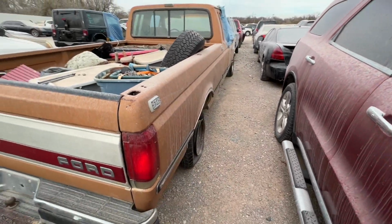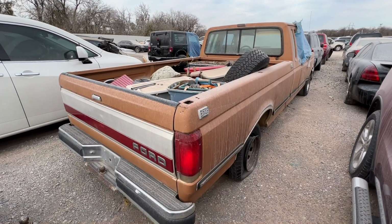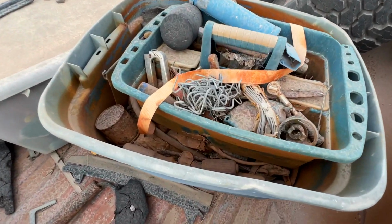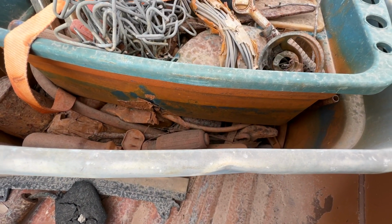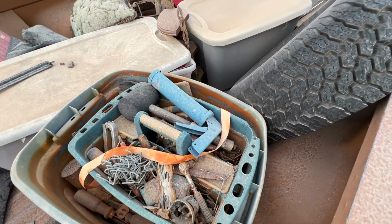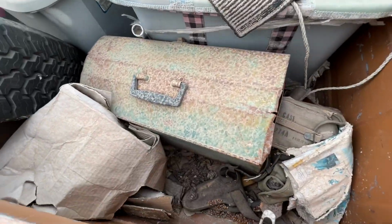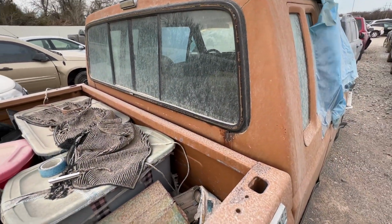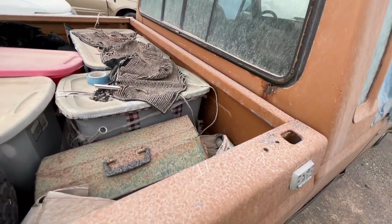Now, I'm going to tell you straight up, this thing has been here forever. I can't tell you how long it's been here, but I'm certain it's been here at least a year. You can see that some of this stuff has sat with water filled up in it, and it's sat for a very, very long time. It comes with all these totes and toolboxes that we don't know what's in, which kind of makes it interesting, I think. You get to go through all this stuff. Now, most of it is probably junk, so I don't know.